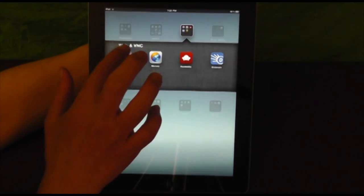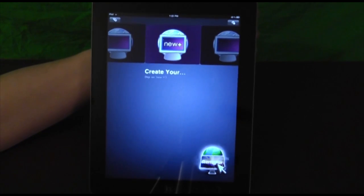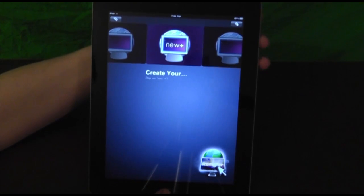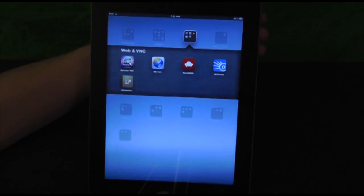I never leave anywhere without the Remote VNC app because this will let you connect to your computer anywhere at all. It works better if you're in the network, but it'll also go over SSH connections. So really, it lets you connect to your desktop from pretty much any location. It works really well, and I highly recommend checking that out.